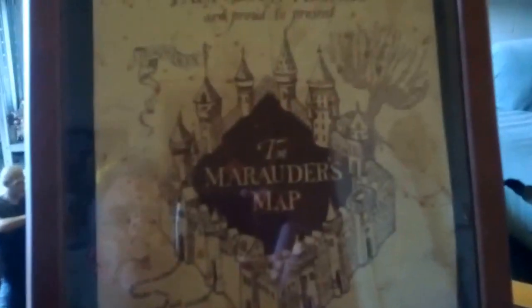Pretty cool. A lot cheaper on eBay than they were at that convention we went to. And here we have, which was seen in a few of the movies, the Marauder's map. That's the one that, and if you can see carefully, it folds. That's behind glass. It folds out over and over again.